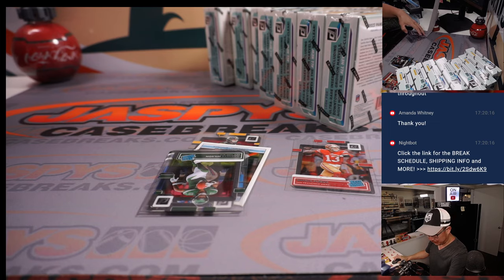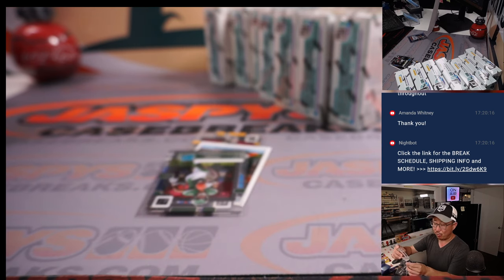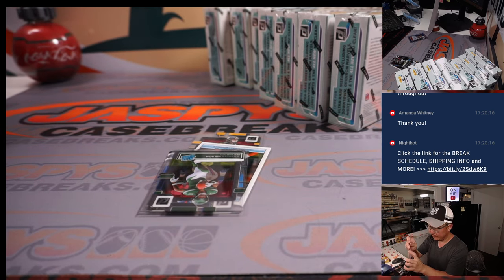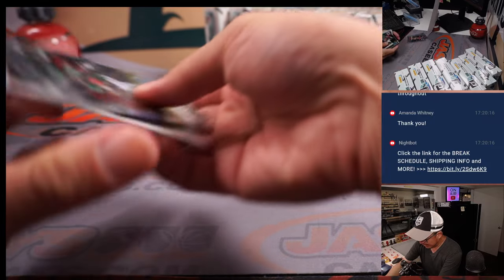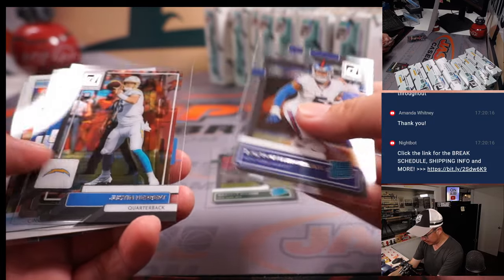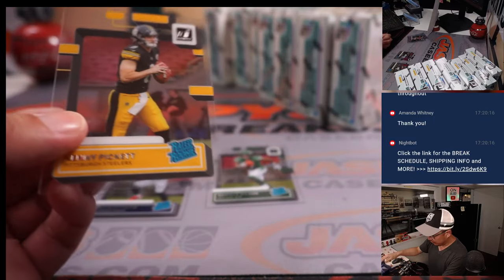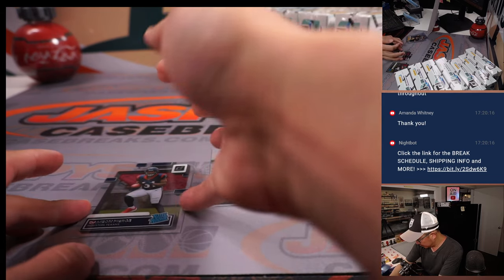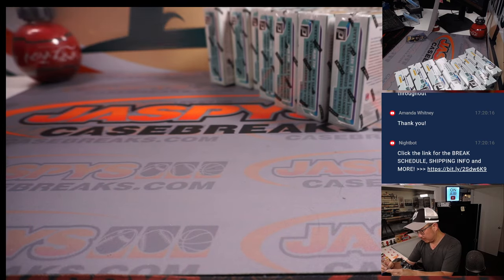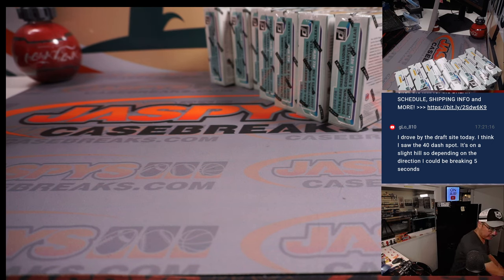There you go, Amanda, you're welcome. Thanks for getting in. Edward, the Niners, gets that rated rookie Brock Purdy. Pretty nice. You got your Offensive Rookie of the Year, Garrett Wilson. Got Joe Burrow and a Kenny Pickett rated rookie for the Steelers. Who's got the Steelers? Michael Gallucci and his Steelers. All right. Box one. Good start.